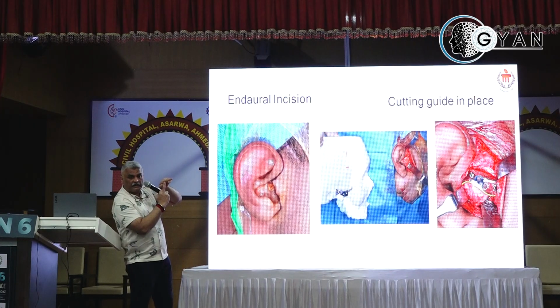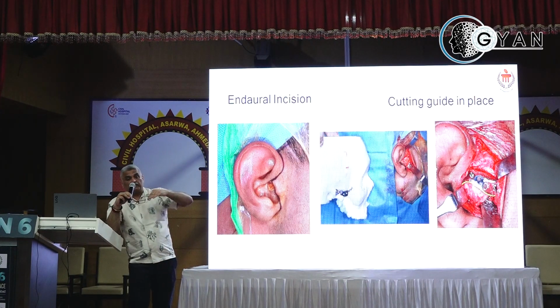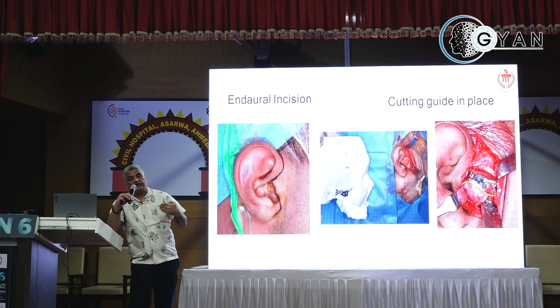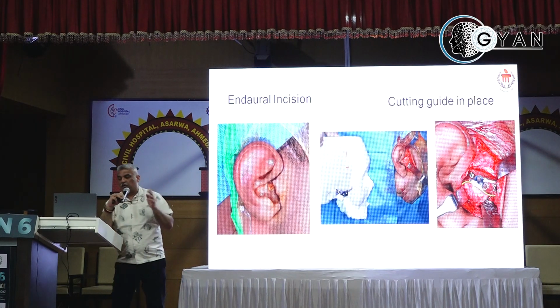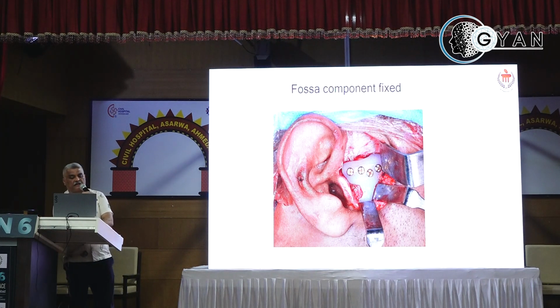Can you see my fingers here? It becomes a reverse L or an inverted 7. With that, what is happening? You are raising a flap which you can use to cover the joint prosthesis after your surgical procedure. So these are small modifications we do in our patients, and that's the fossa component sitting there.